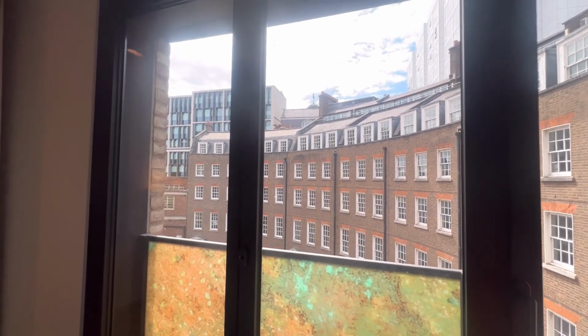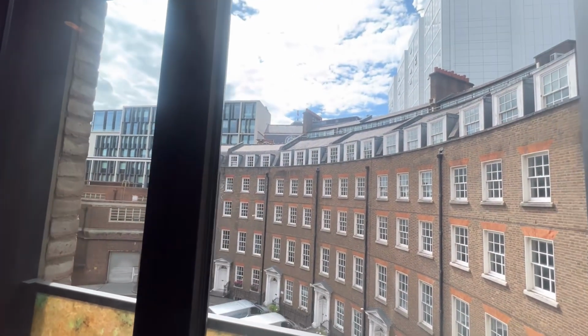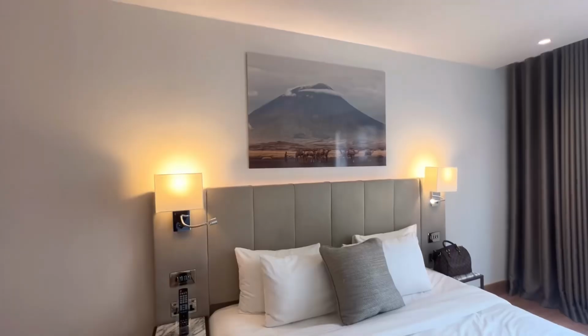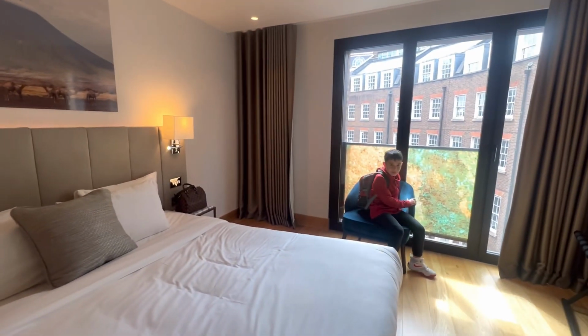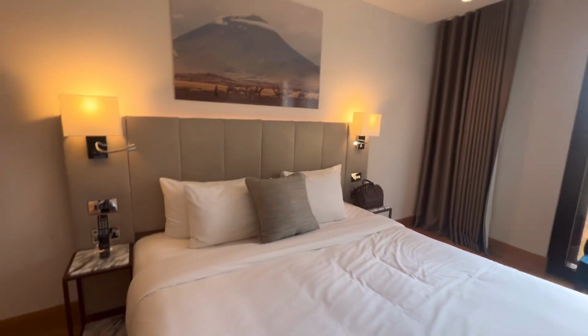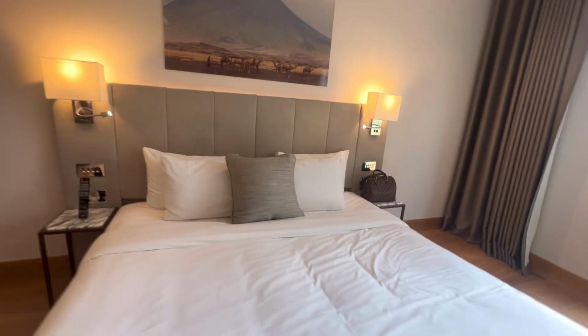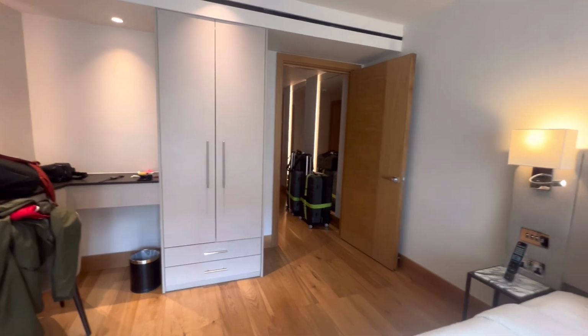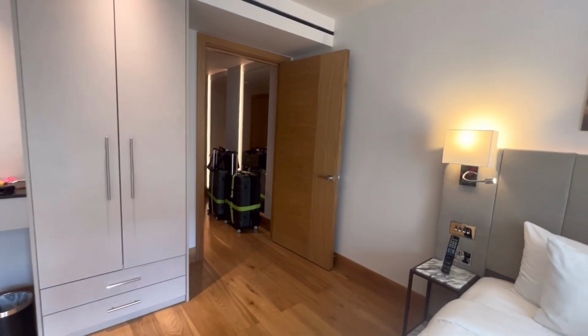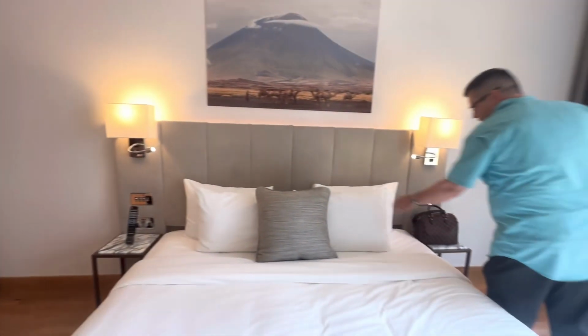Just a quick peek of our view outside. That's how it looks like, guys. And you saw McDonald's? Did you see McDonald's? They said there was a McDonald's in here, but the building is very small. McDonald's is supposed to be cheaper in the UK.